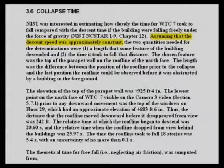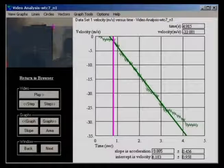Mislabeling their assumption to be constant speed indicates sloppy work, but asserting uniform acceleration for an interval where the building sits nearly motionless for several seconds, then drops for several seconds in freefall is beyond incompetence. It is a crude, blatant lie. The average acceleration is a meaningless quantity.